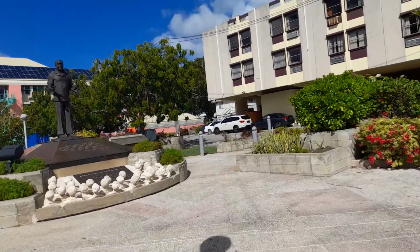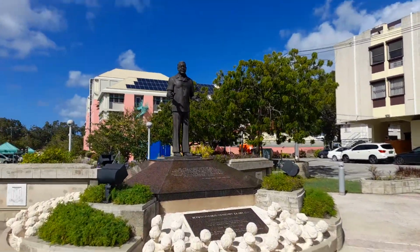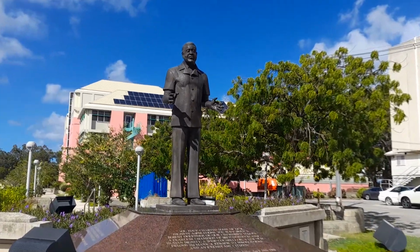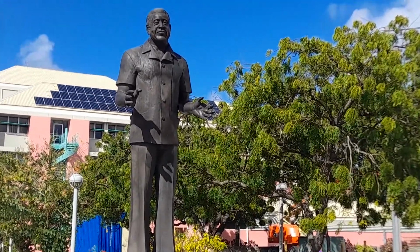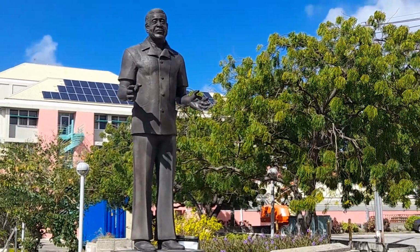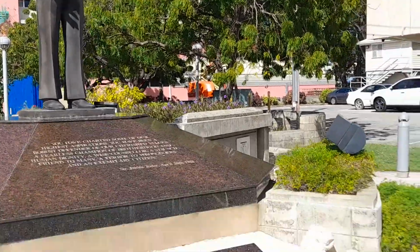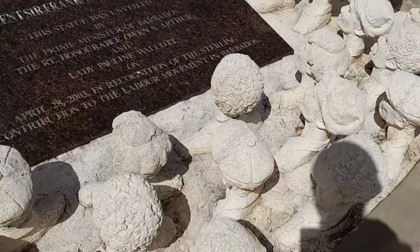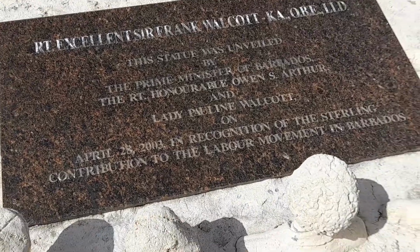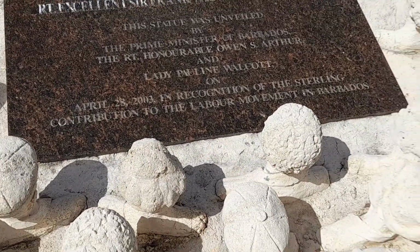And straight ahead is the Frank Walcott statue, who is one of our national heroes. Known as Frank by name and Frank by nature. He was born in 1916 and died in 1999, sorry. He was a part of the labor movement.